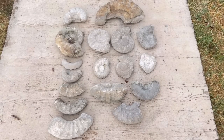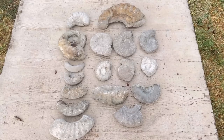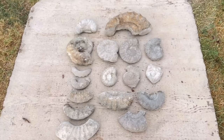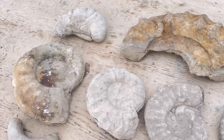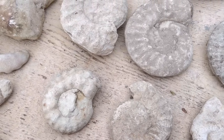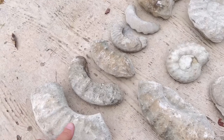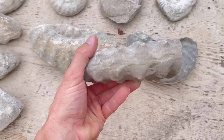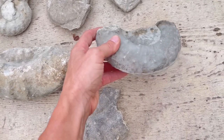Now let's take a look at everything that I saved. Incredible day at Ammonite Creek, I would say. 1, 2, 3, 4, 5, 6, 7 complete ammonites. One of them is a little rough. Incredible day. Really good detail on some of these. Several banana shaped ammonites. And we got a couple tacos. This one has incredible detail. That's why I saved it. And so does this one.